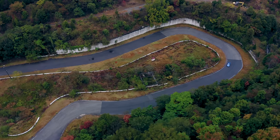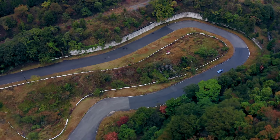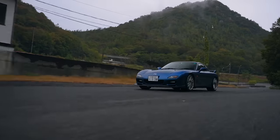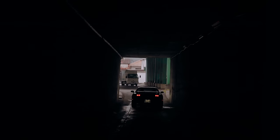The car feels a little unpredictable when trying to get it sideways on the slippery circuit, which we think might be a power delivery issue. So we found an open area to do some scientific testing.